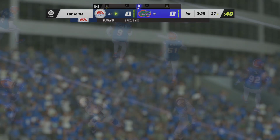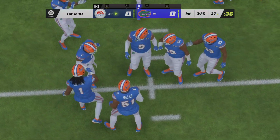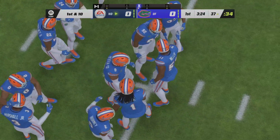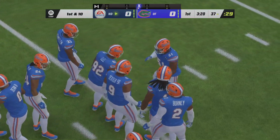They got a completion there, but that's clearly an example of one side happy, the other side not very happy. Defense, hey, take 1 or 2 yards, we're good with that. Offense, you got to expect to get more on the passing play.